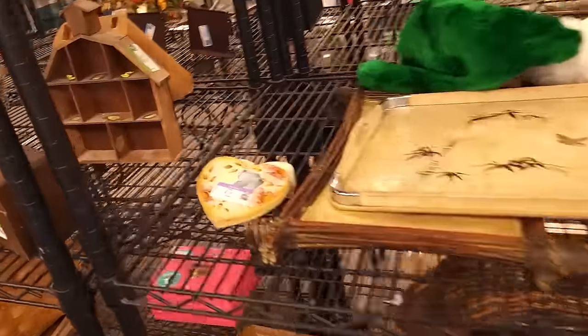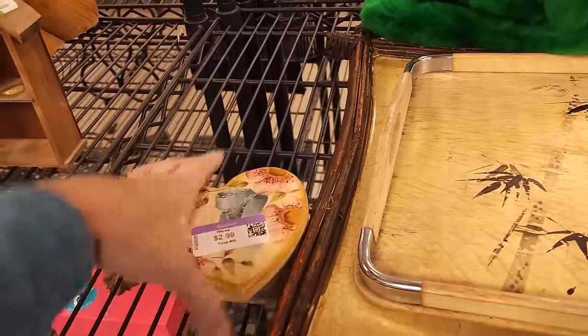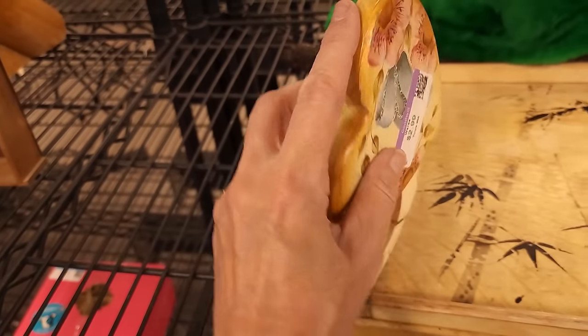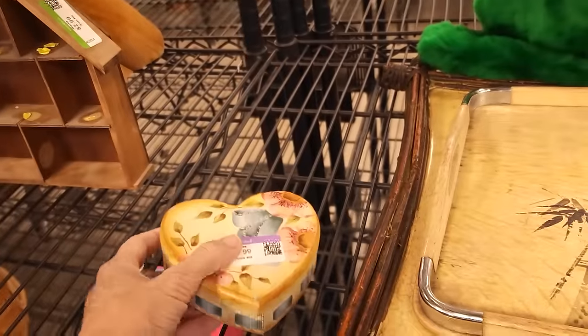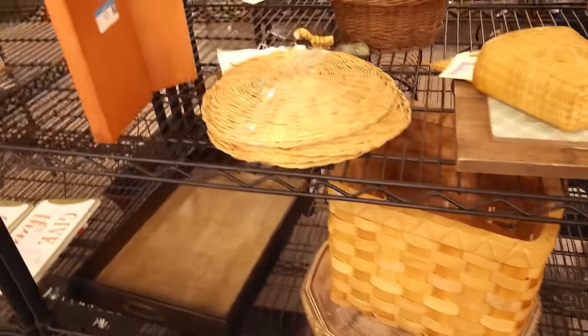Okay, let's see. That is a wood box. I don't know why it's got the little thing in the center. What am I missing there? What was that originally for? I don't know. Gotta leave it. Because I just don't know.